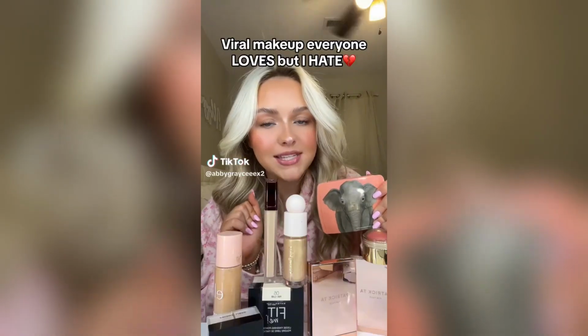Viral makeup products that everybody loves, but I hate. It may be 2024, but I'm still keeping it real with y'all. If I don't like a product, I'm gonna let you know. Please just remember, everybody's skin and makeup preferences are so different, so every product is not gonna work the same for everybody, and that's okay. And even if it does work for my skin, I may just have a different makeup preference than you.